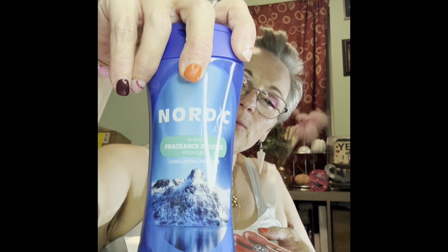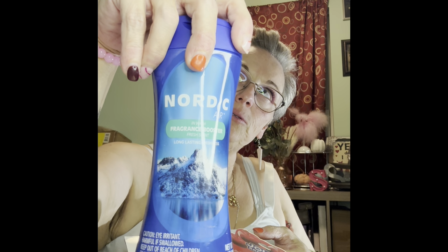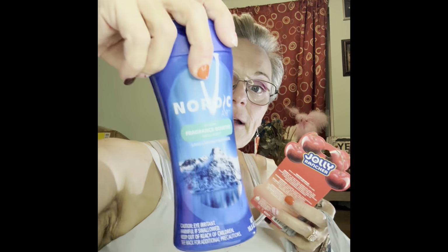She's cute. And then I got these laundry fragrance boosters. This is by Nordic. I mean, it smells clean. But I've never seen this kind. I've seen the regular ones, like green, purple, and pink. But I've never seen this one. They had a whole line of stuff. They had this one. They had the laundry sheets. They had something else.